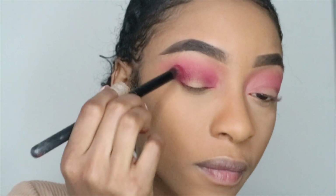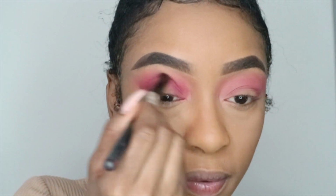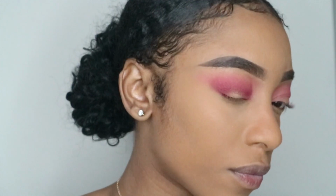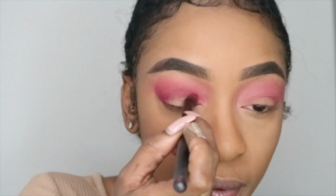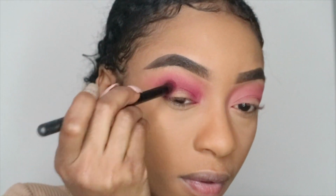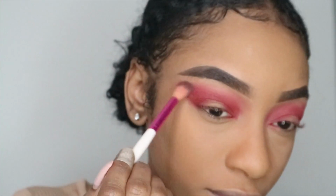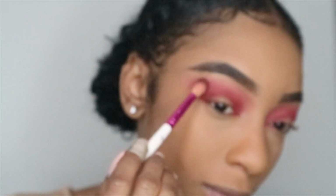So you're going to see me go into the Huda Beauty Desert Dust palette and go into that nice deep red shade, which is called Saffron. And as you guys can see, it applied a more red tone to it, which is what I was really going for.